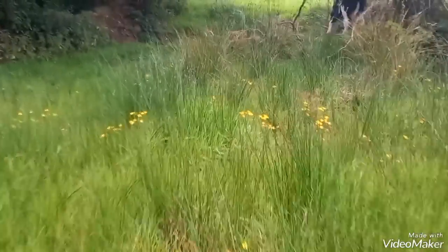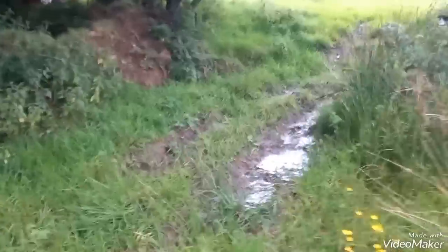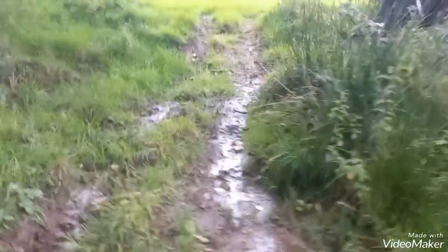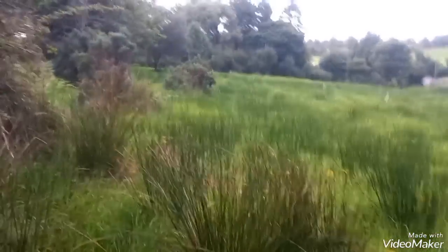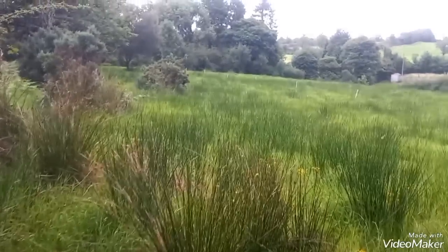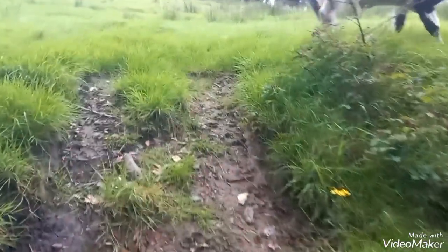I'll just go up this little ramp here. This is a wet place in winter time where I get stuck regular. It's a steep old run. I don't do much feeding down here in the winter time because it's just too hard to get out of it. So what I'm going to do is graze it down hard and tight. As I say, it's the second move. They're not overly hungry, but it's amazing how well they ate it up here.